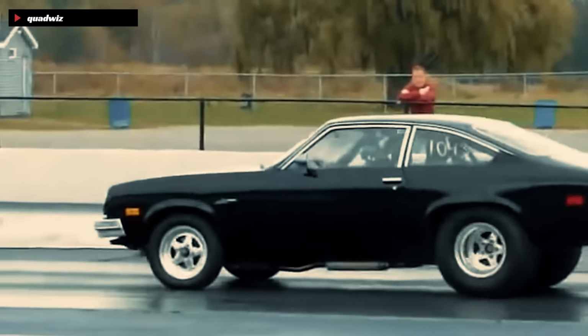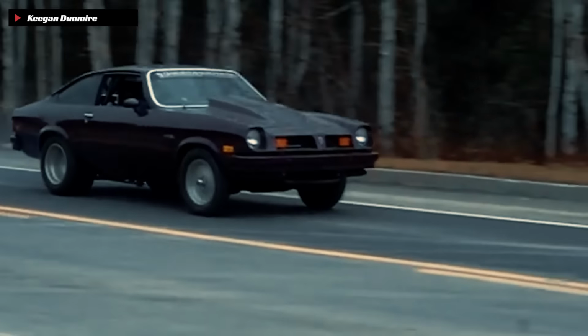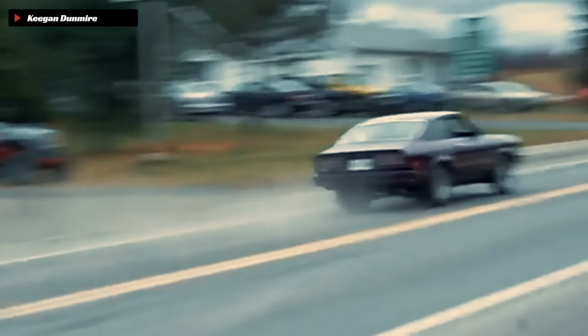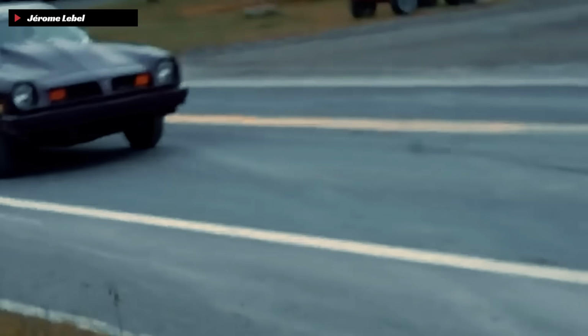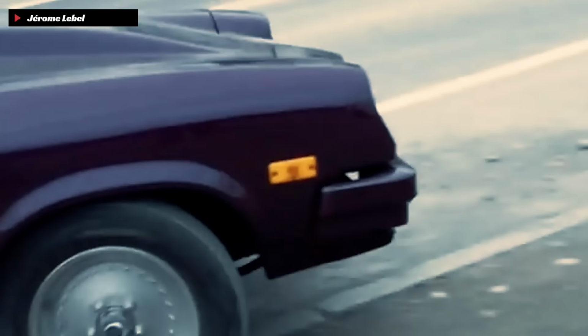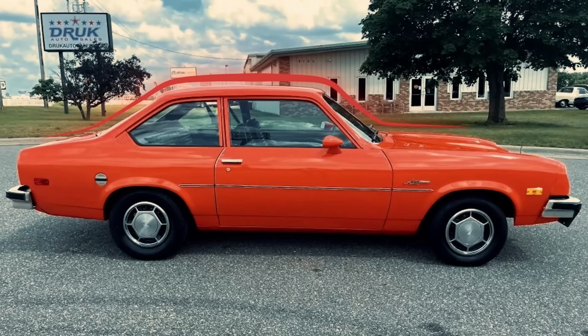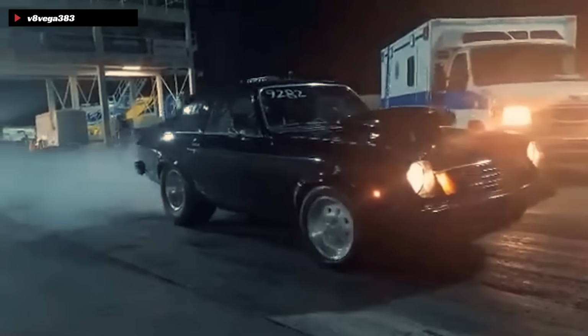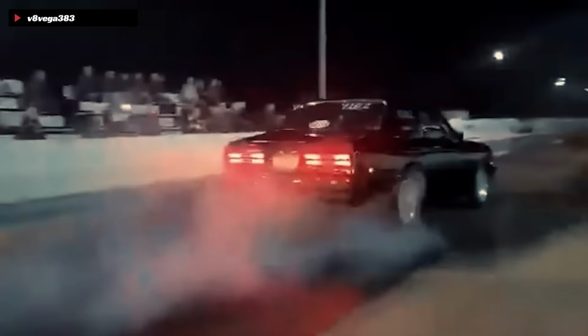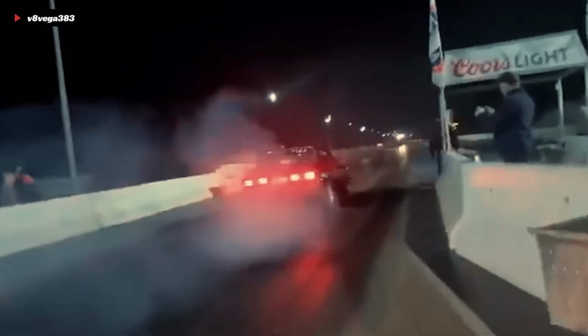So how did a vehicle that was meant to capture the hearts of a new young generation end up slipping through the cracks? What went wrong, and what remains of the Astre's brief moment in the spotlight? Join us as we dive into the rise and fall of this forgotten Pontiac, exploring its design, the challenges it faced, and the unique place it holds in automotive history, if only in the memories of the few who still remember.